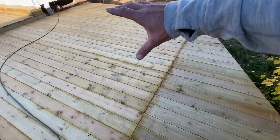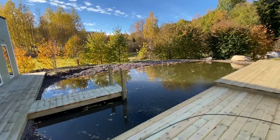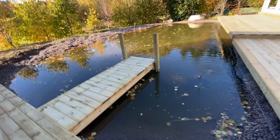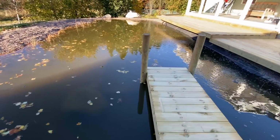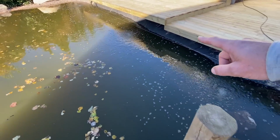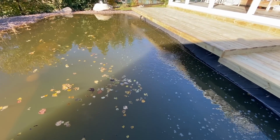I'm thinking I'll build an outdoor kitchen here and really make use of this space. So the pool worked out about 10% over budget. It cost about 8,000 euros to build, and that's pretty good, I'd say. Very attractive feature. The air bubblers are working really well. I'm going to have to see how that helps with freezing in the winter.